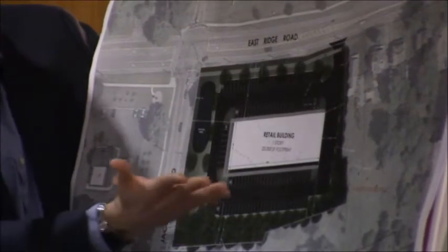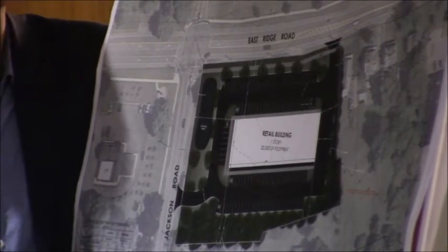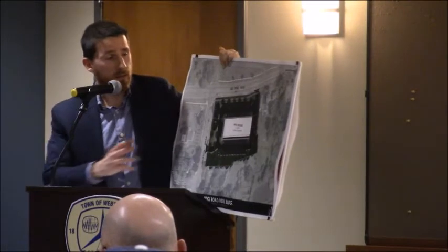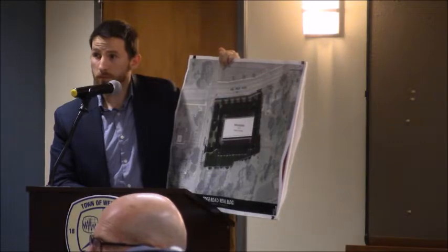It's because the property line's not too straight. So 20,000 square feet for a retail building on a small piece of property, is there a reason it has to be 20,000 square feet? I'm looking to reduce it down so it's comparable, in ratio, to the size of the property.